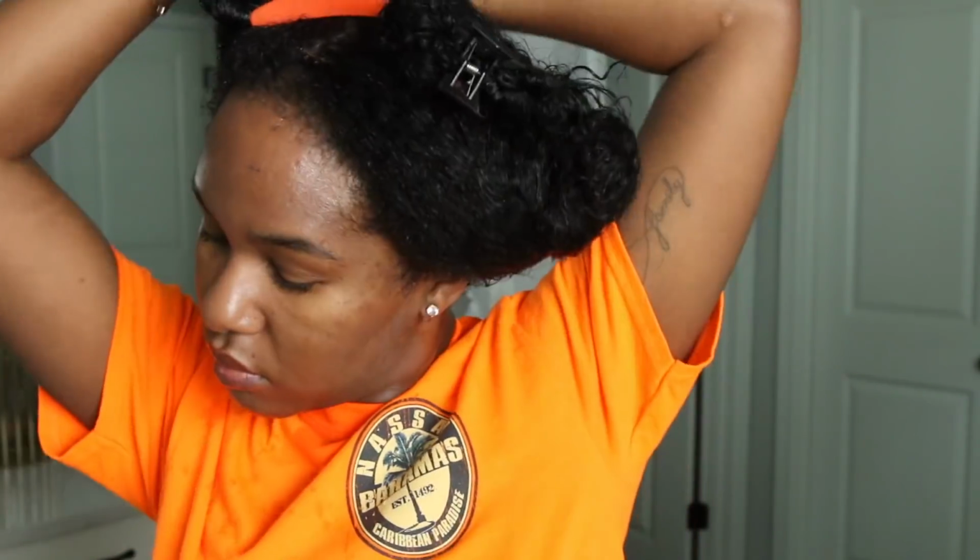But the type 4 one is a little bit thicker than this one, but they both have amazing slip, so I use both of them. They work pretty similar to me, but this one is a little bit more lightweight. So if you have more coily hair, you can use the type 4 one, but like I said, I like using both of them. They both give me really good results.